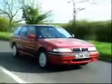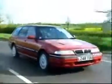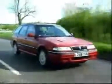It's not all doom and gloom, though, for Rover's first ever estate, because there is a brace of cheaper models. One has a 1.6-litre engine, the other a diesel. And they managed to combine all those good looks with price tags that are a bit more down to earth.